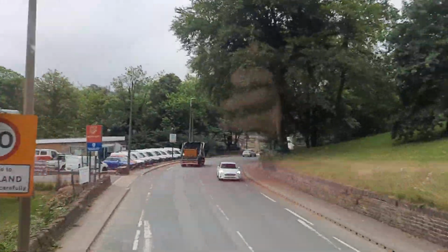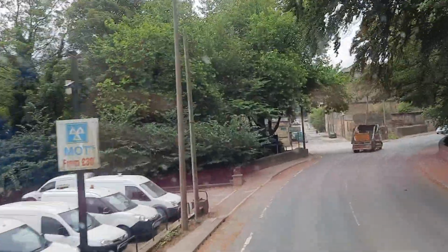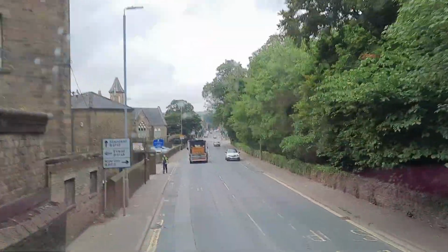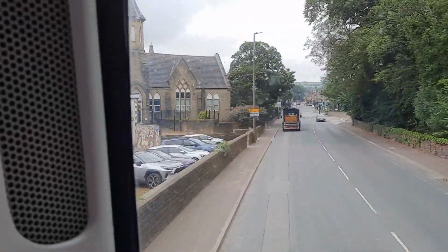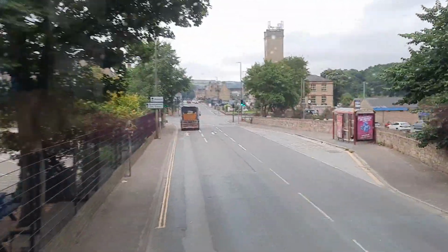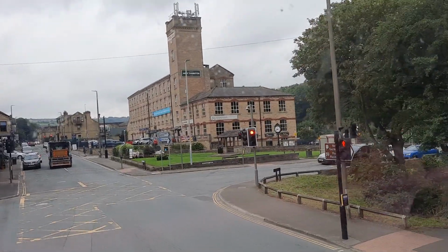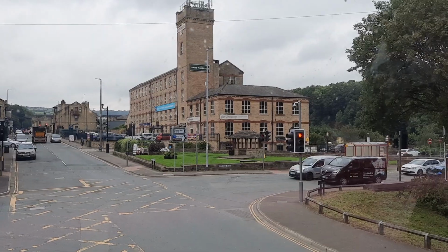So this is the village of Greenland. So I hope I managed to capture the things that people have asked for, particularly Victoria Mills, although I do think we turn before that. So it's called West Vale. And there is Victoria Mills. So I'll keep the camera on because that's what people wanted to see.